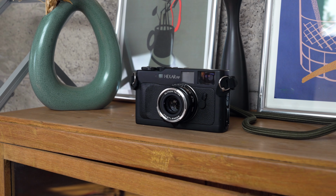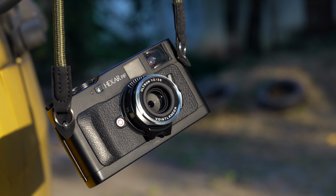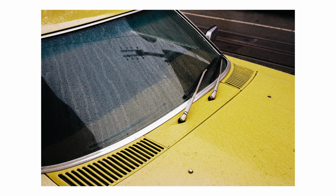Now let's talk about lenses. And like I said before, this is a Leica M mount body, which means you can use any Leica M mount lens on this camera. Now, this is my first Leica M mount camera, which means I didn't have any M mount lenses when I first bought this camera. So I did a ton of research and I ended up settling on the Voigtlander 35mm f2 Ultron Mark II. And this lens has been a beautiful lens to shoot with so far.